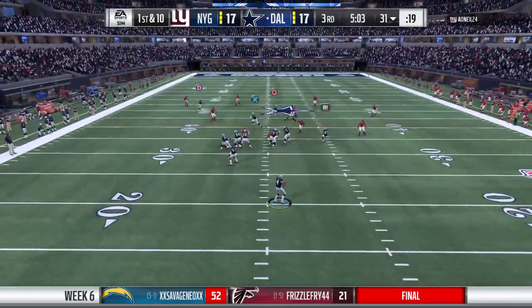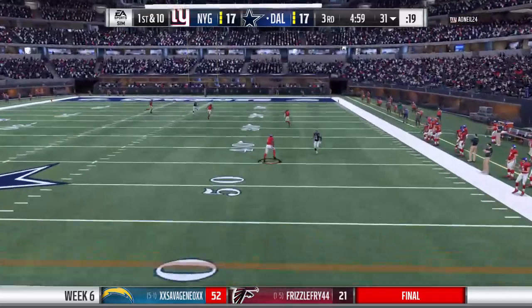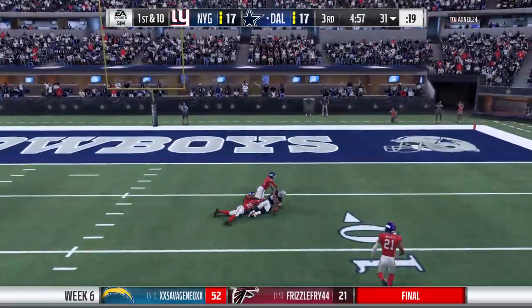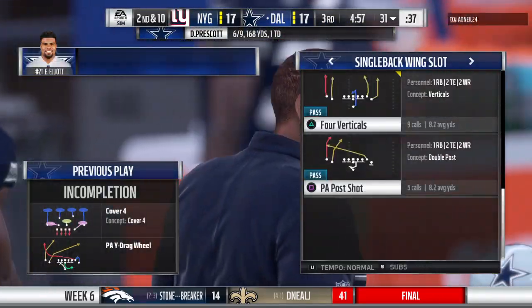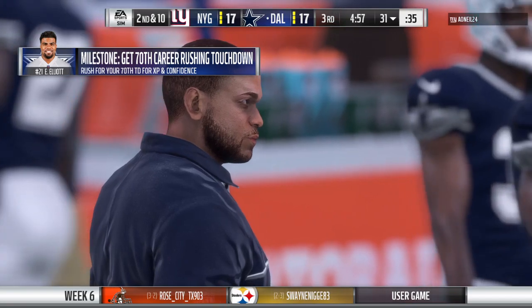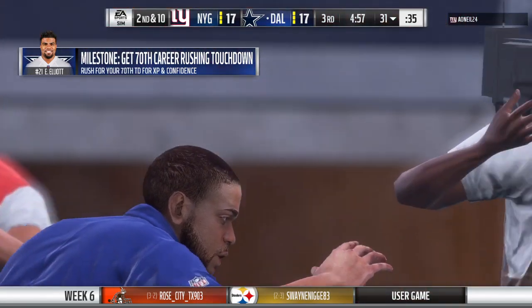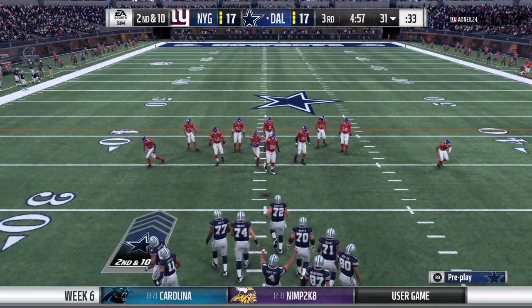Off the play fake, Prescott. Flush to his right. He's going to let this go deep, back over the middle. He couldn't quite hold it. Got hit. Ball pops out, incomplete. And you just know when that play call came in, their eyes lit up because anytime you get a chance to take a big shot downfield, that's a lot of fun, and they missed an opportunity.